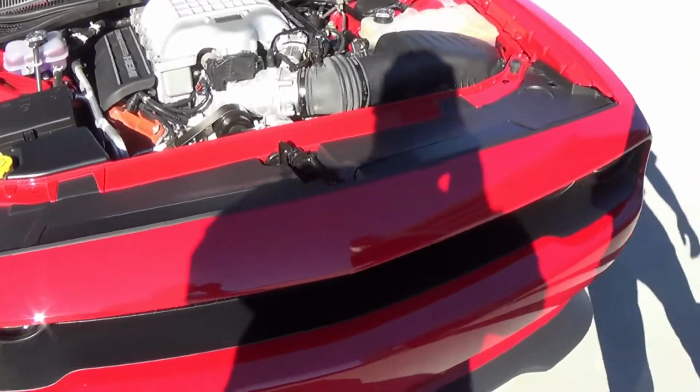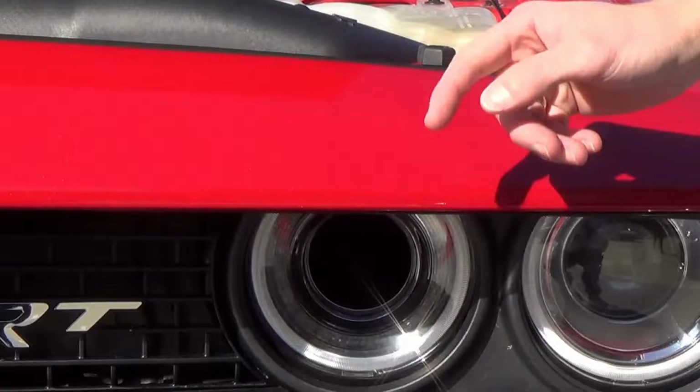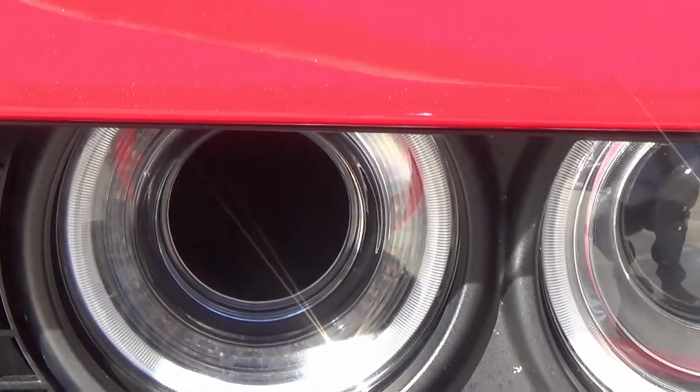On the front, you've actually got a false headlight right here. That's to feed cold air into the cold air intake for the supercharger. Okay, nice.